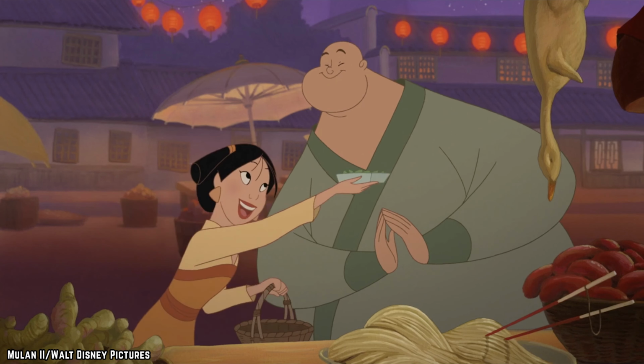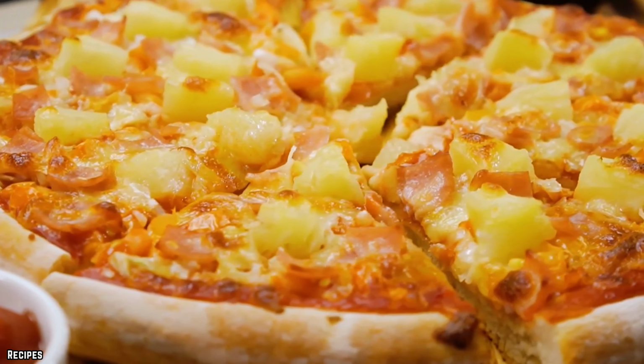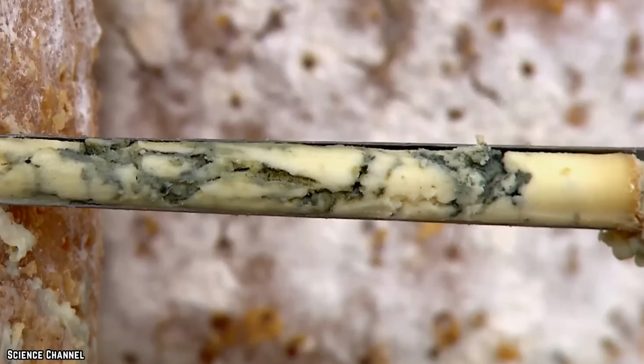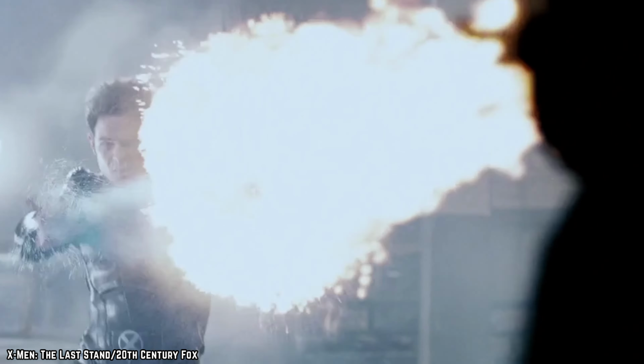There are foods that people dislike because of personal taste, and then there are downright divisive foods. These are the types of foods that are either loved or hated.